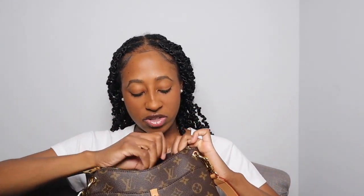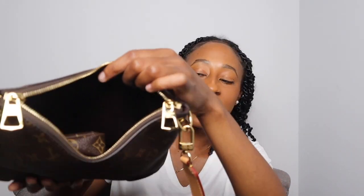And then I always carry my charger. I always carry my Louis Vuitton Monogram mini pochette as a keep all. So that is gonna go right into my Odeon. And it fits just like that. Next, I have my Monogram key pouch, and it's just acting as a wallet right now. So I'm gonna drop that right on inside, and that's in there just like that.